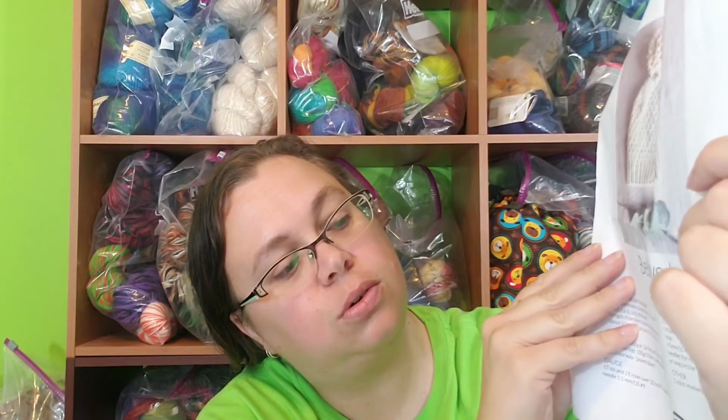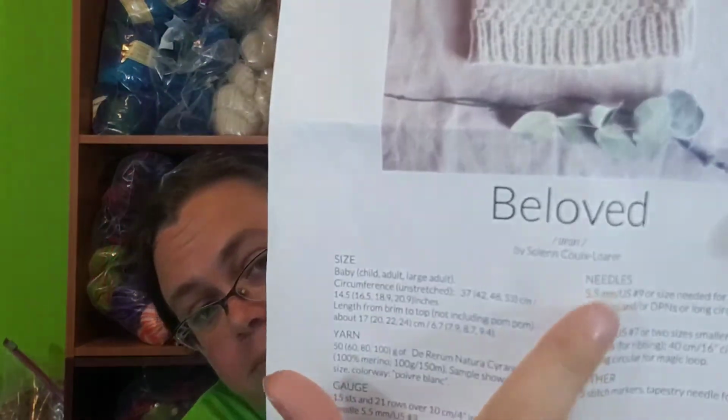It's a free pattern on Ravelry, by Solène Couturier. Right there. So it's an Aran weight hat. Several people had actually made this hat out of the yarn base that I decided to use.